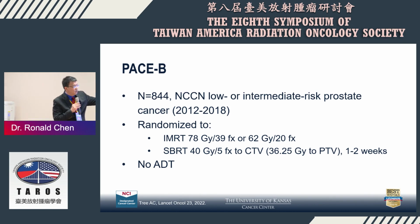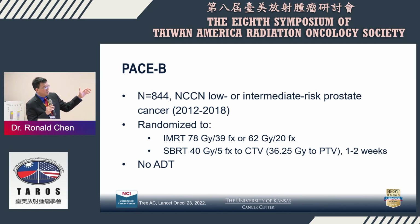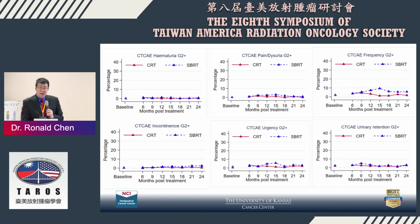So either one could be used for the IMRT arm, and the SBRT arm was 5 fractions, 40 Gray to the CTV. CTV is the prostate, and then 36.25 to the PTV, which is an expansion around the prostate. So randomized trial comparing IMRT to SBRT. This is a more modern trial, patients treated between 2012 and 2018. No hormone therapy, radiation only. And I want to show the side effects that were published in this paper.